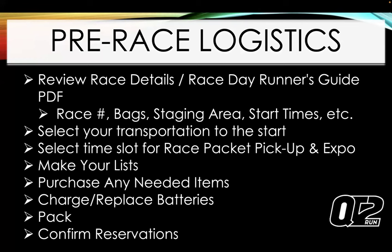You'll have your race number. It gives the bag information, the staging area, and start times. It is all in that PDF file. Hopefully by now you have selected your transportation to the start of the race. That can be a ferry, or you can take the Midtown bus, or have someone drop you off.